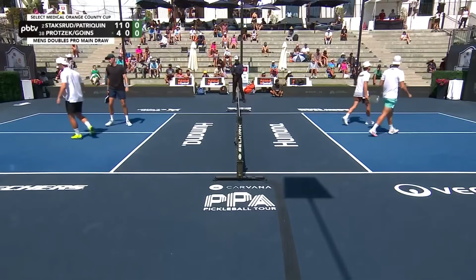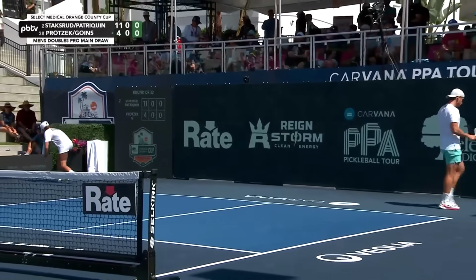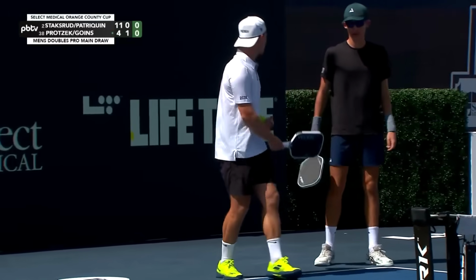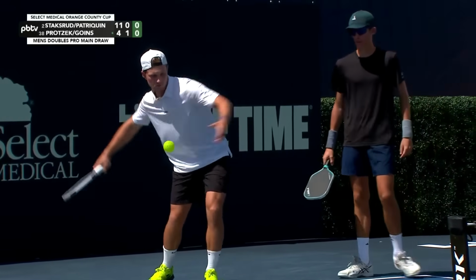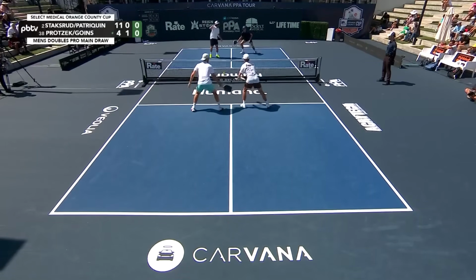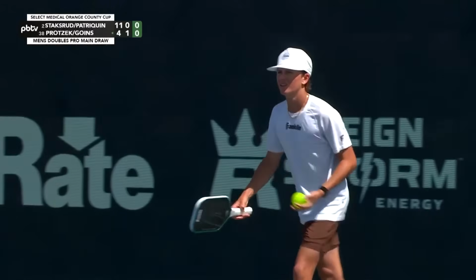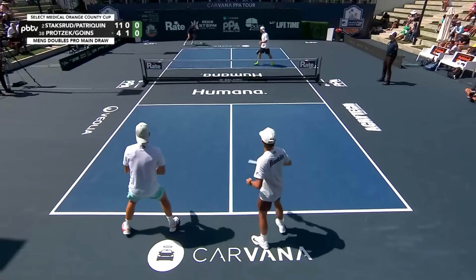Wow, nice counter there as Fed sent it down the line, and he was on it. We saw sort of a hook one earlier in the match. And this last one more out in front. Yeah. And I think the contact point's been getting better and better from Protzek as he continues to see what Fed is throwing at him. Side out. I know you want to help, just don't stick the backhand in there. So many players do that at every level.